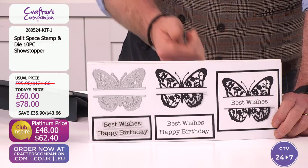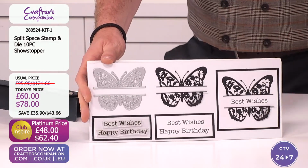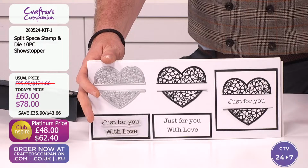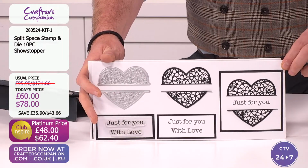You obviously get a couple of stamps with each of these, but as we were saying earlier, Lilly, if you've got loads of sentiments, even like that Just to Say collection, you can make that split as big as you want, can't you, I guess? Absolutely, yeah, and I love the fact that you're getting 2 sentiments with every single one of these sets here.